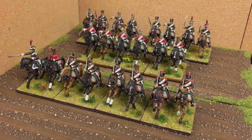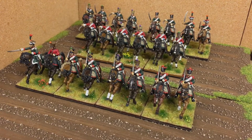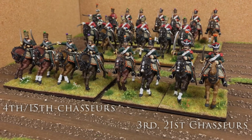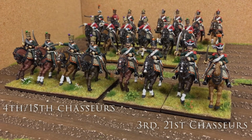But we'll go on to have a look at the orange-faced units at the back as well, just to show a little bit more variation in the kit and painting style. And here we are. So we have the 4th squadron of the 15th and 3rd of the 21st.